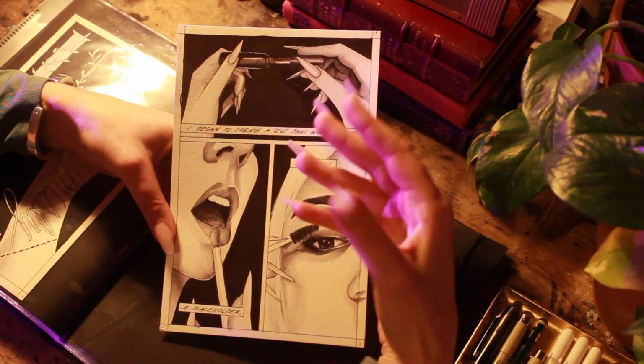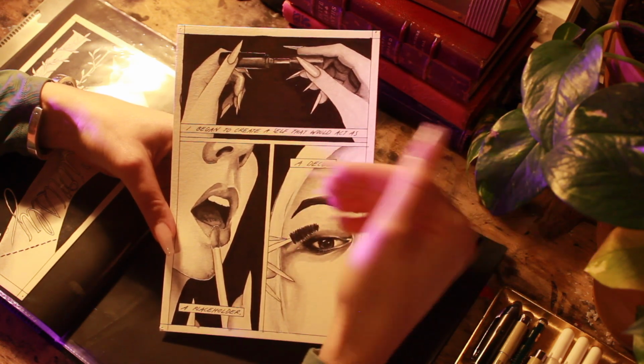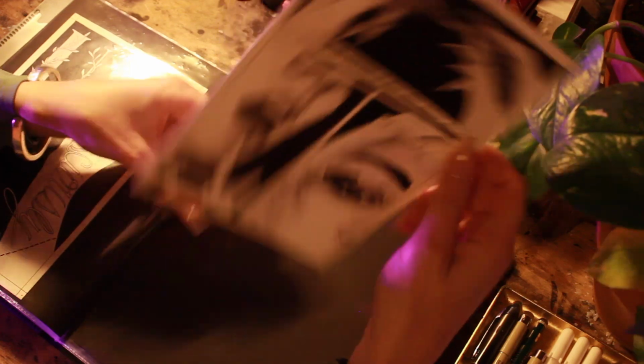It's on me. I mean, I did it. So it's not like I'm blaming society or saying I'm a victim of it or anything like that. I'm just trying to show this is what I felt at the time I had to do, and these are the consequences.